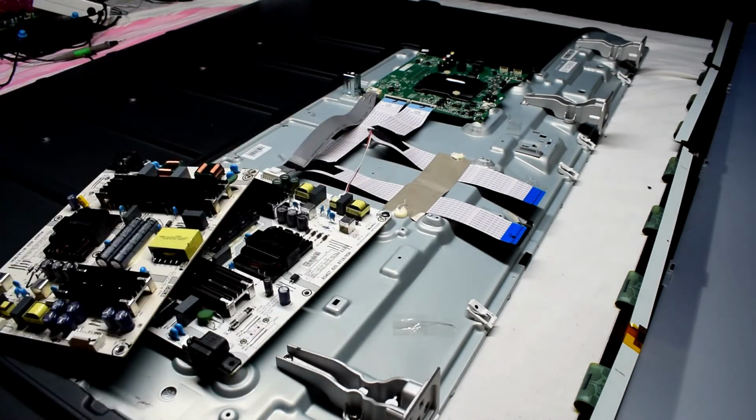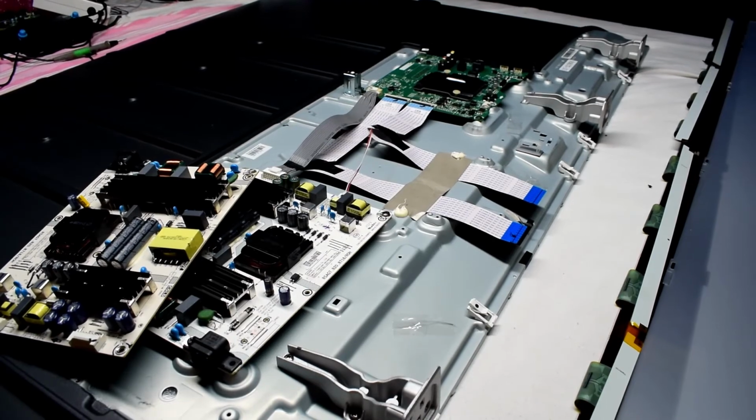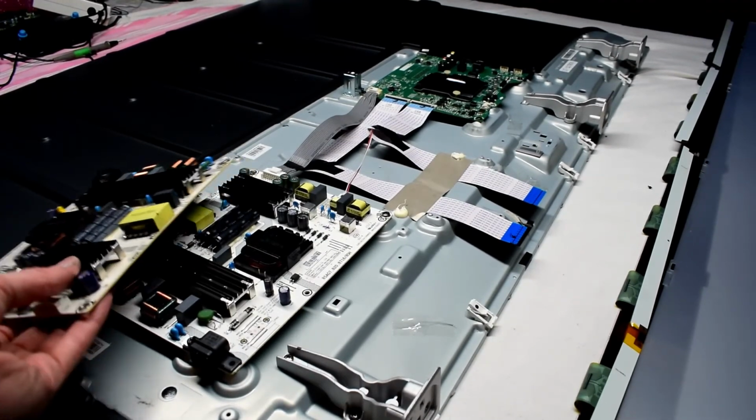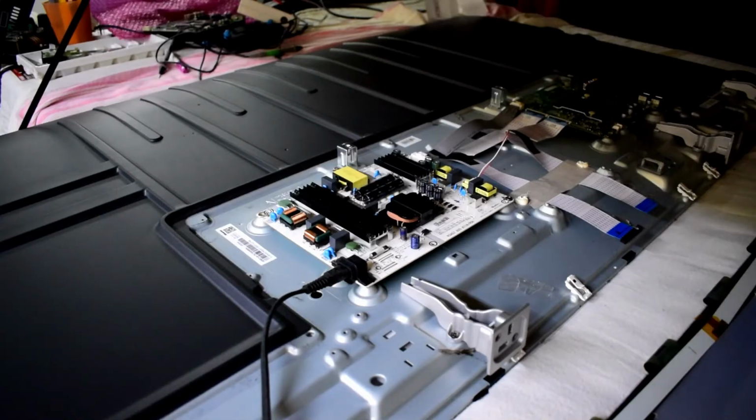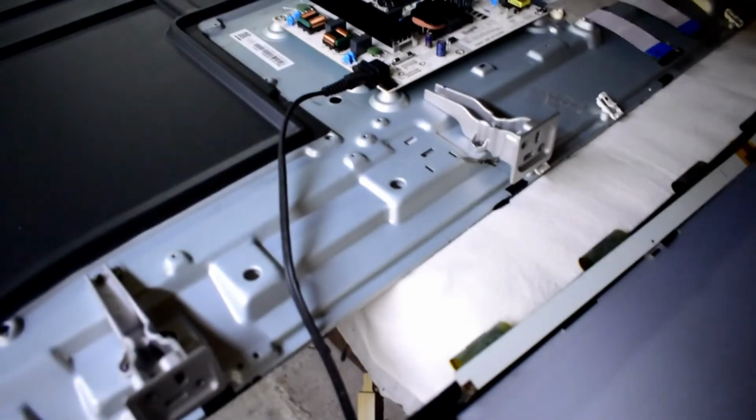So it could be an internal short somewhere on the TV. I have no idea what's going on with this TV. It's been quite a challenge. So I'm thinking that it's probably best to get a new TV.